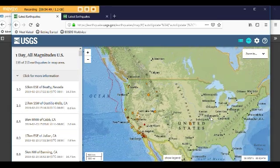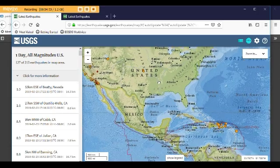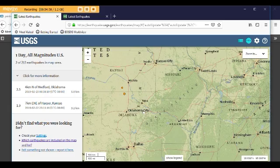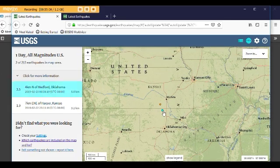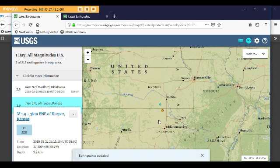Now we're going to go down into the lower 48 of the United States. I'm going to start over here with this 2.5 near Medford, Oklahoma at 6:38 this morning, and a 1.9 near Harper, Kansas at 11:11 last night.